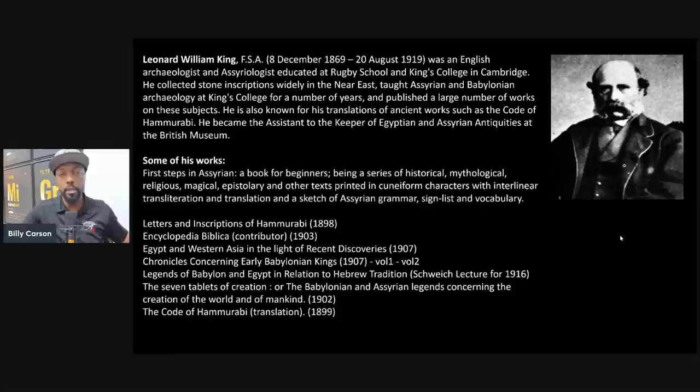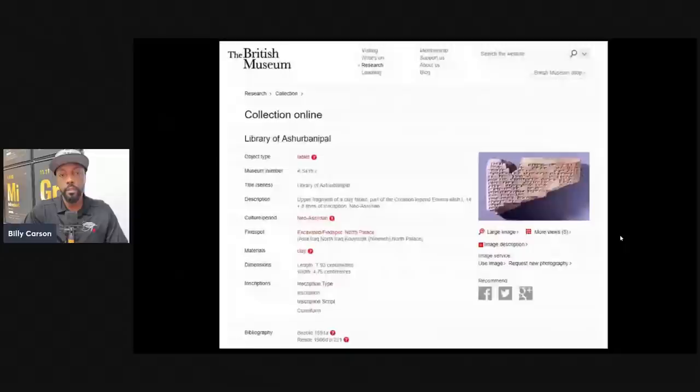Letters and Inscriptions of Hammurabi, he wrote in 1898. Encyclopedia Biblica, he was a contributor to that in 1903. Egypt and Western Asia in the Light of Recent Discoveries, 1907. Chronicles Concerning Early Babylonian Kings, 1907. Legends of Babylon and Egypt in Relation to Hebrew Tradition, 1916. The Seven Tablets of Creation, which is what I was kind of leading into here, okay? He deciphered those and wrote about those, the Babylonian and Assyrian legends concerning the creation of the world and mankind. The Code of Hammurabi in 1899. We're talking about experts here, okay?